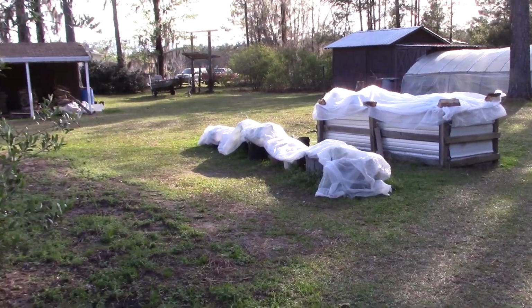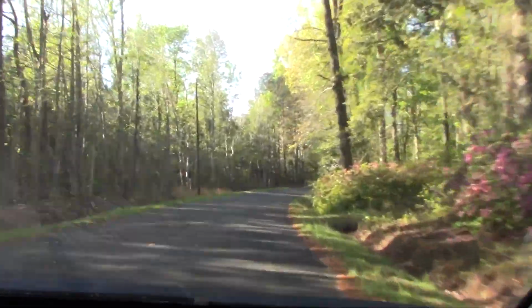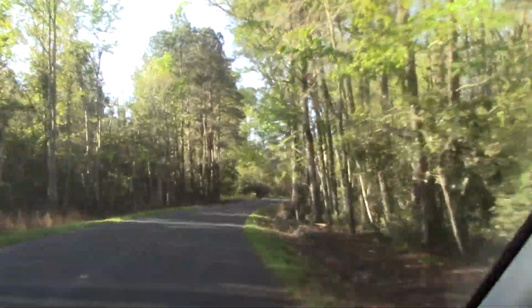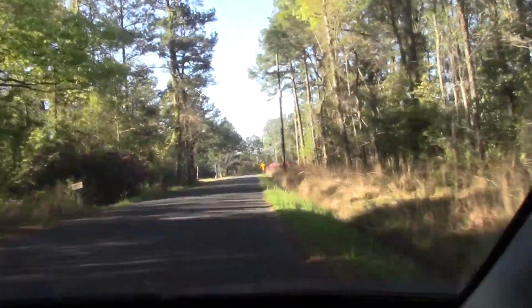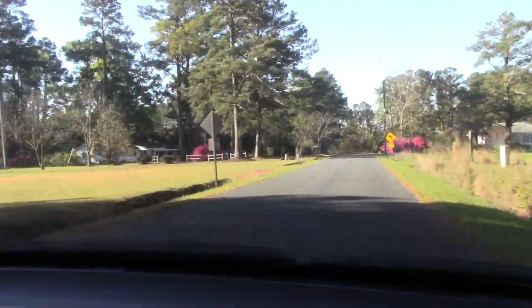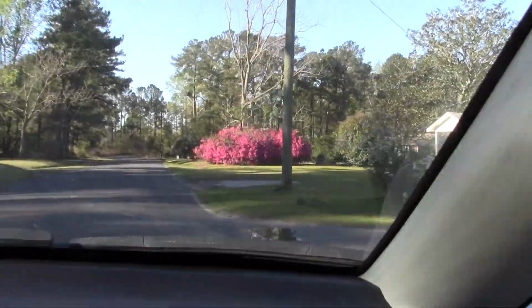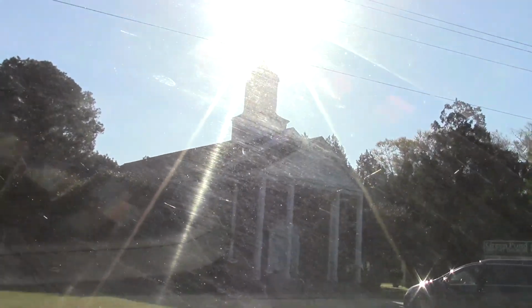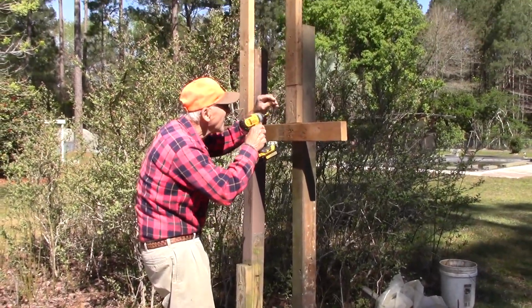Cover them again. It's the 19th of March, Sunday morning, and we're on our way to Sunday school and church. It's a beautiful morning. Well, we're here. Now Larry's putting the last screws in our contraption here.